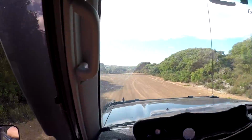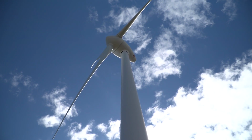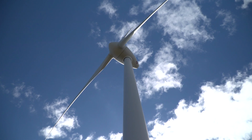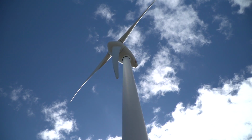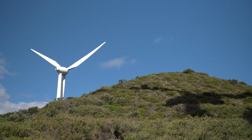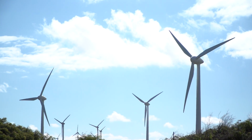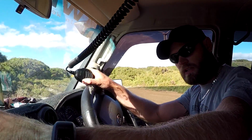Hey guys, I'll pull up here and have a look at this one. So in case you're wondering, there are 18 of these wind turbines, and they are 65 meters in height, and that's to the top of the hub. Now the rotor diameter is 70 meters, so that means each blade is 35 meters long. Righto, we're done with the wind farm. We're now going to head to Muttonbird and the beach.